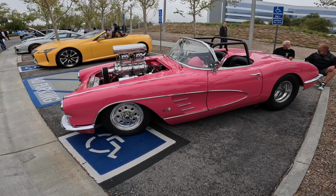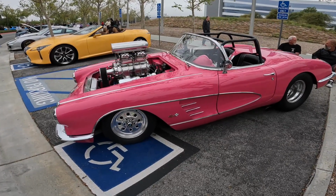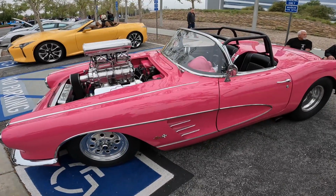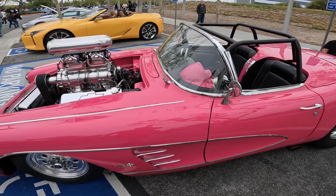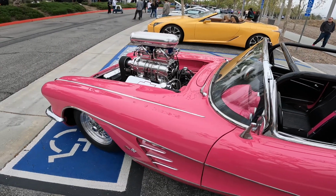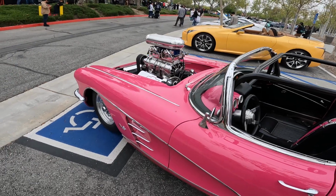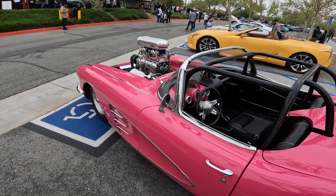So I'm kind of in the middle, but some of them are like, oh, we don't want to come because we don't like the import guys. And the import guys say, oh, we don't like the old guys with their old cars. But in reality, we're all doing the same thing. We're just starting with different platforms. You're taking your car and you're modifying it, looks, performance, whatever you want. We have the same passion. It's just different starting platforms.